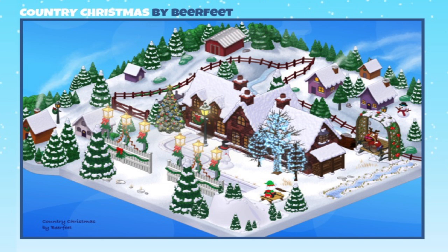And again, I should mention that all these players have the chance to become finalists when we hold our next Webkinz Room Design Awards. This one is using that beautiful countryside Christmas theme again. It's sent in by Beerfeet, and it is a countryside Christmas room.